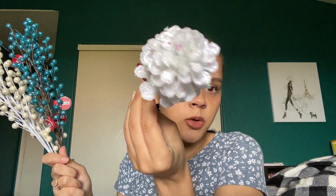And then I also got these. I thought these were adorable. Also 99 cents after 50% off. But look, they're little pine cones. These are gonna go great. I love my glitter. So I got four of those. And then I saw this for the kitchen. I thought it was too cute. Oh, snap. So cute.